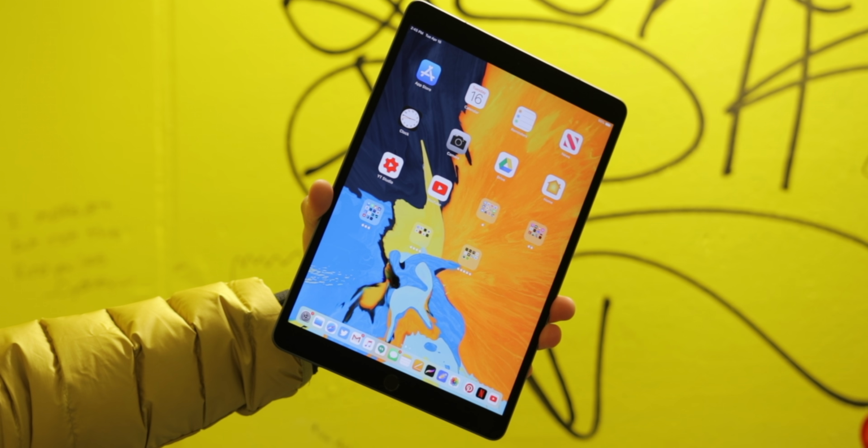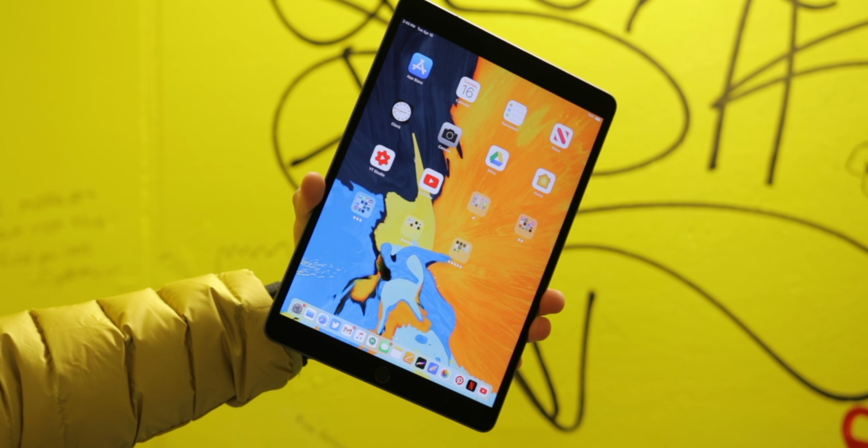The iPad Air doesn't have that 120Hz ProMotion ultra smooth display feature the iPad Pro has, but after switching from the iPad Pro to the iPad Air, I don't really miss it. It's definitely a really cool feature, but not a necessity.